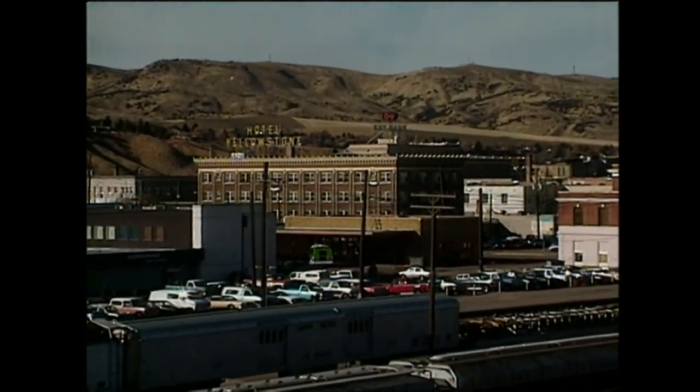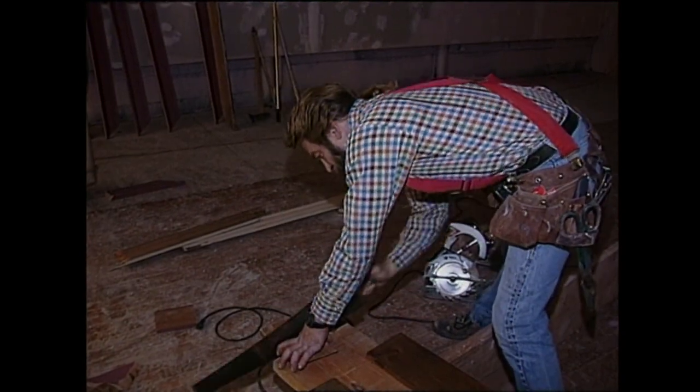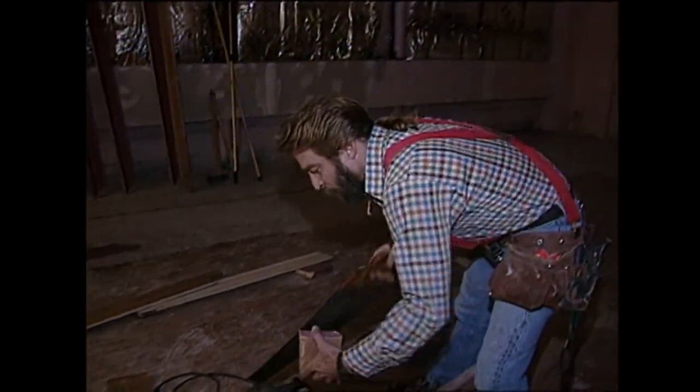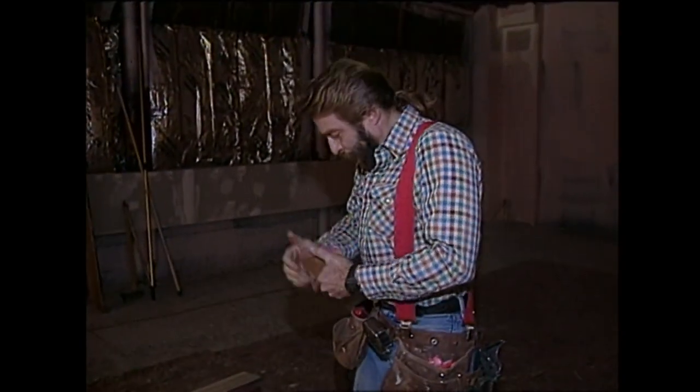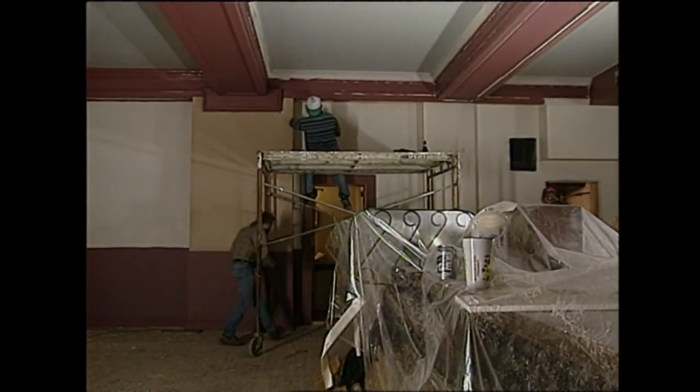Some intriguing sounds come out of the Yellowstone Hotel these days. It's been a lot of work. It took me several weeks just to scrape the paint out from underneath my fingernails to be able to get to this point. The entire inside of this historic building is under construction.